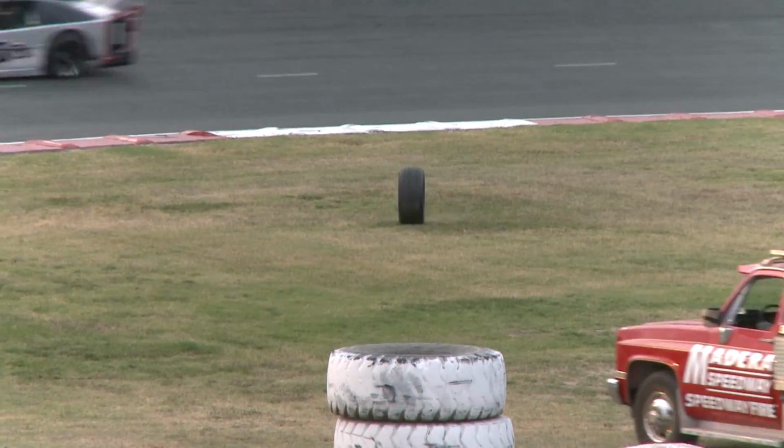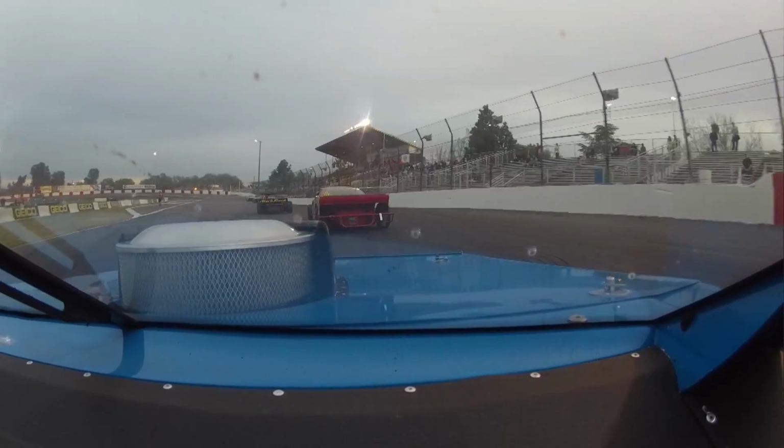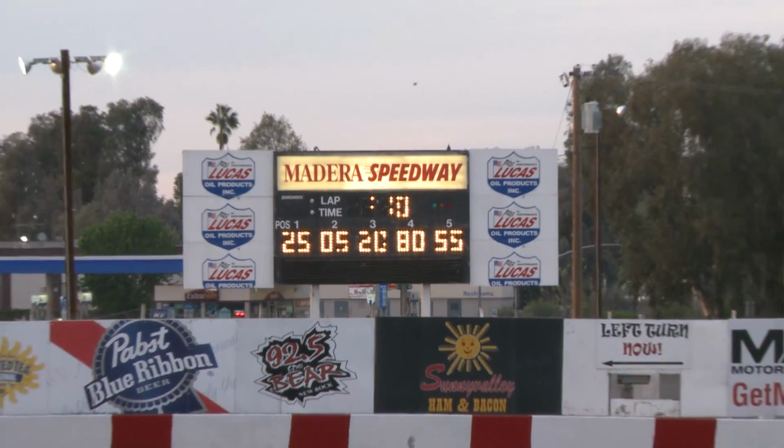Well, and that's big trouble. Was that left rear or right rear? We can see from Alves' car coming by. Yeah, right rear. You see the right rear there. Again, right rear. Well, that's from Ryan Mock's car. Looks like he's going to give us a little view of it. Yes, absolutely. Right rear laying on the ground.